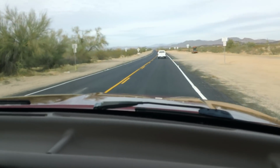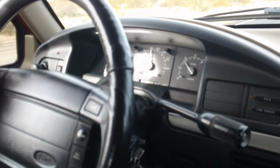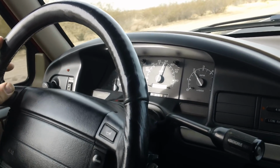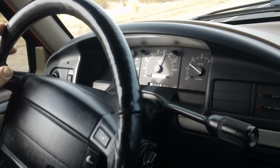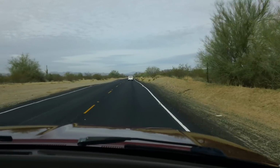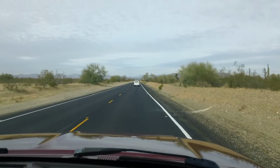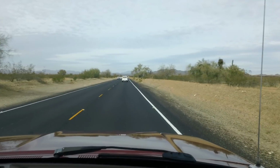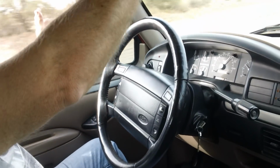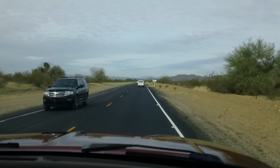First, second gear, third gear, converter lockups in, 68,700 miles. We hit passing gear. It pulls nice and strong. No vibrations in the steering wheel. Everything's great. Let go of the wheel, truck runs straight. It is truly a pleasure to drive.